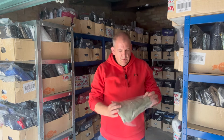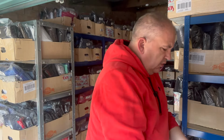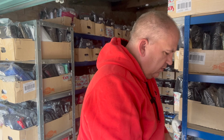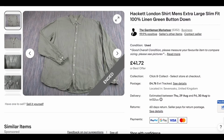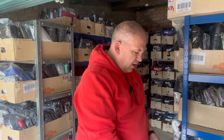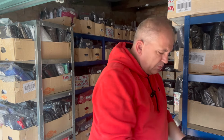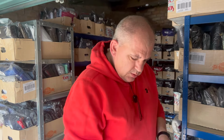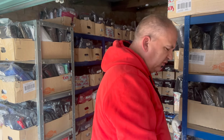So this one here is actually made of 100% linen. This is actually why it went pretty quickly. It's a nice one to look out for. It's got a good brand and it's made of a good quality material, so it's definitely worth picking up. Right, then we've got a hoodie by Adidas.